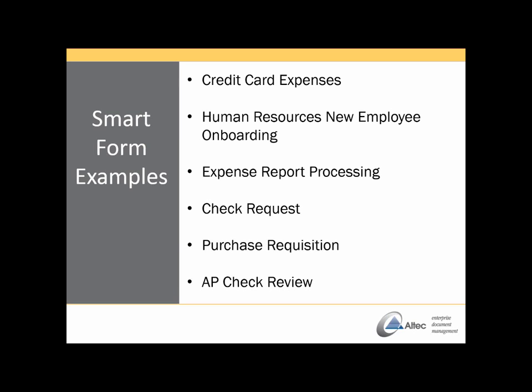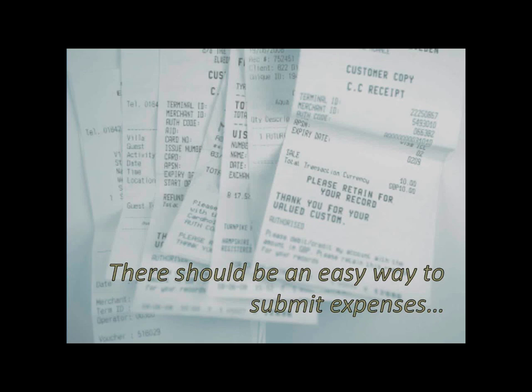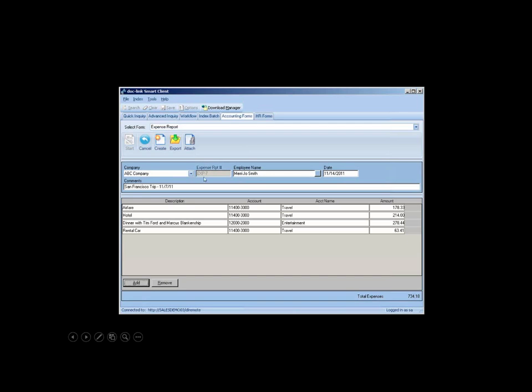Okay, so here's an example, the good old expense report. Many of us are doing that in an Excel spreadsheet. Okay, so what we do is we will create a template in our system to mimic your expense report. So when your staff logs into our system, it will autofill their name, create the expense report number, the date, but because we're connected to the expense account codes, okay, in real time, they can just start typing the description or the code, and it will auto-populate for them, and they just have to type in the dollar amount.